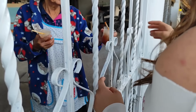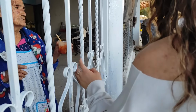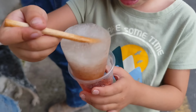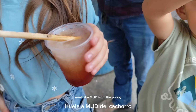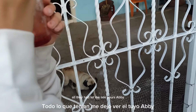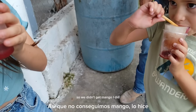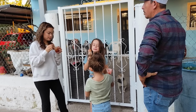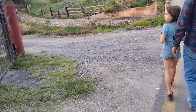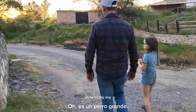Careful. Muchas gracias. Okay. And smell like mud from the puppy. All they had was tamarindo. Let me see yours, Abby. All they had was tamarindo, so we didn't get mango. I did. Kind of like chamoy now. Aww. Careful, he's gonna bark. Oh, he's a big guy.